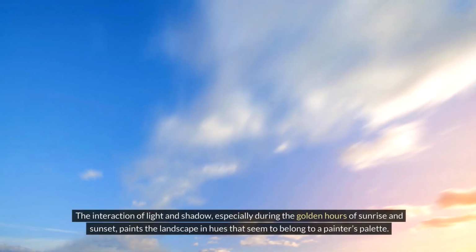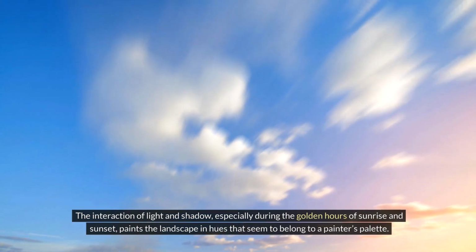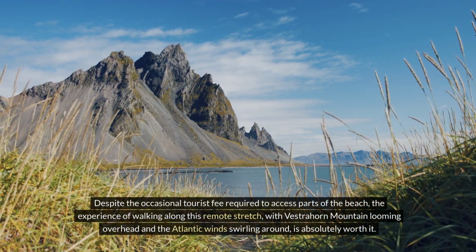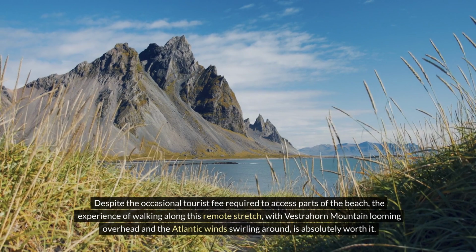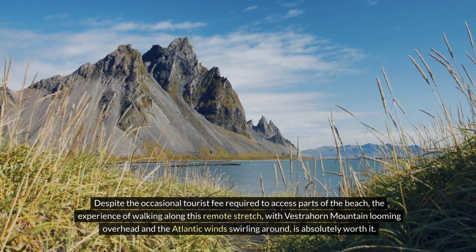The interaction of light and shadow, especially during the golden hours of sunrise and sunset, paints the landscape in hues that seem to belong to a painter's palette. Despite the occasional tourist fee required to access parts of the beach, the experience of walking along this remote stretch, with Vestrahorn Mountain looming overhead and the Atlantic winds swirling around, is absolutely worth it.